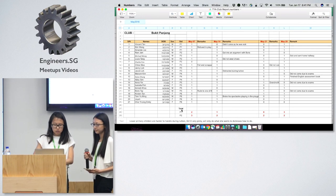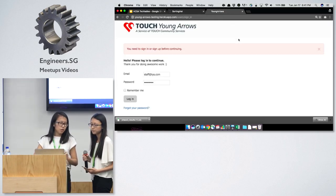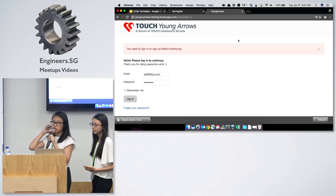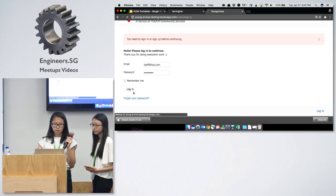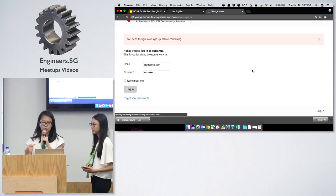So this is the app we built for them. This is actually live on Heroku. Once you go to the URL, you would be forced to log in using a staff email address. Sorry, Heroku takes a while to load.